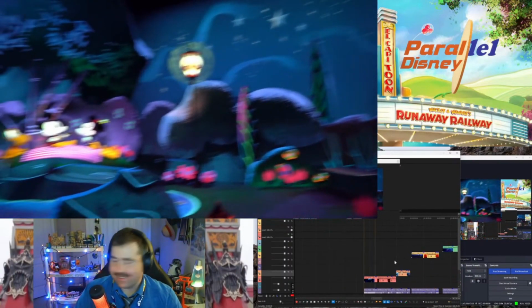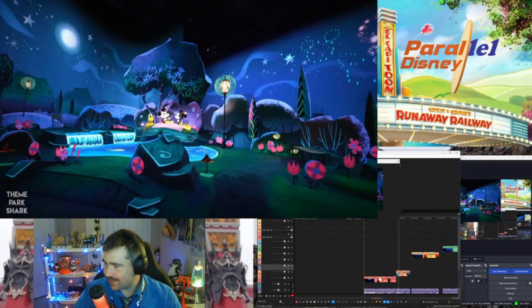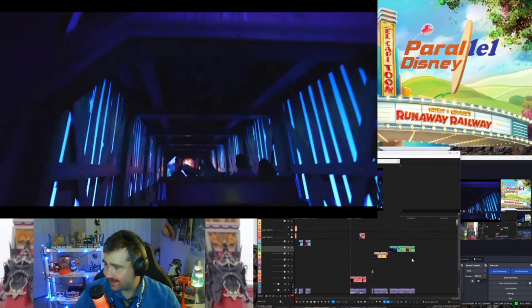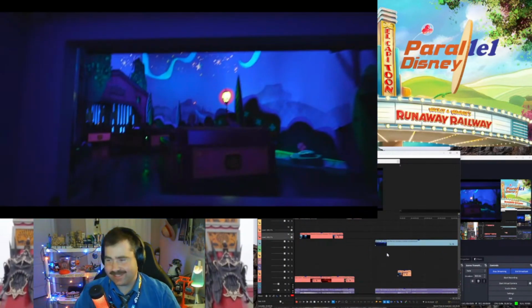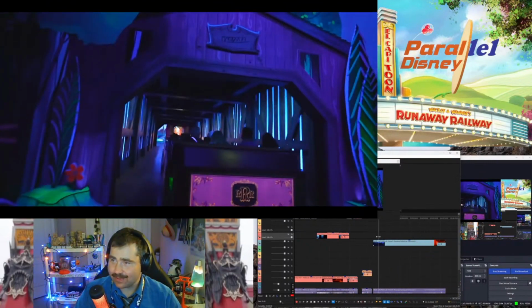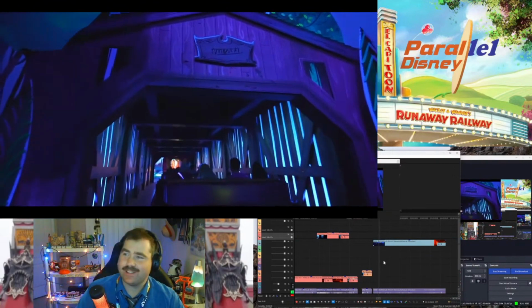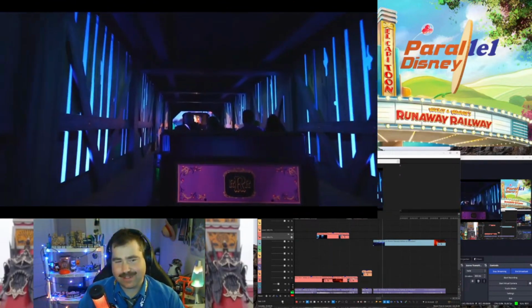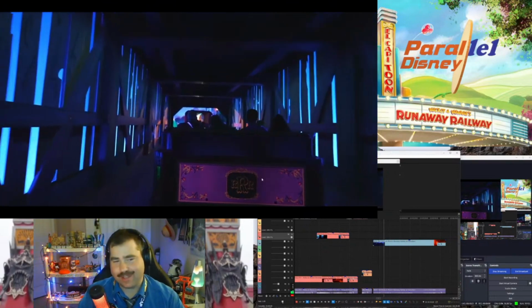All right, now let's go ahead and pull up the side by side. First off, a good thing to start with is how in Disneyland there is now this whole covered tunnel, covered bridge, and there's also a whole different animated sequence that Goofy goes through.